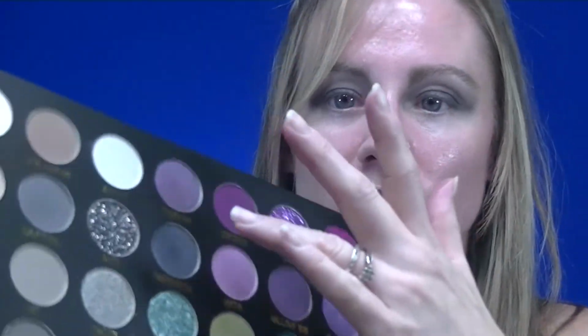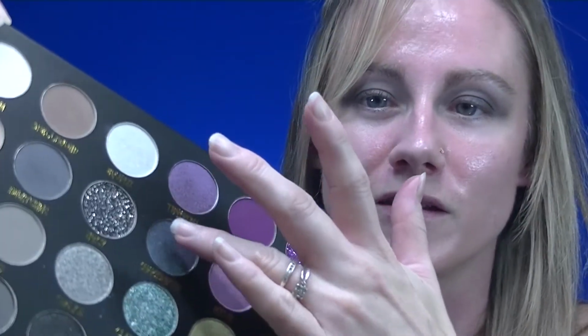Now typically I would cut the crease, but I really just want to see what these shades can do on their own. And I'm going to take the shades up above where my natural crease is. I have slightly hooded eyes, so I always like to do that with my shimmer shades. So first, let me just take my ring finger and dip that. This palette's so big, you guys. I'm sorry, it's kind of hard to hold up, but I'm just going to take a little bit.